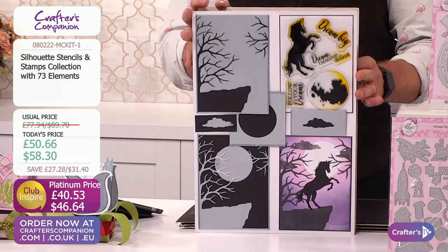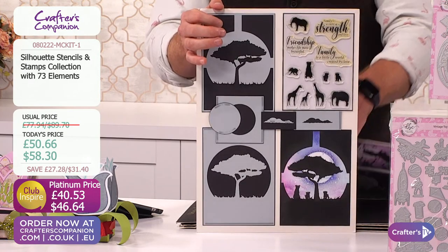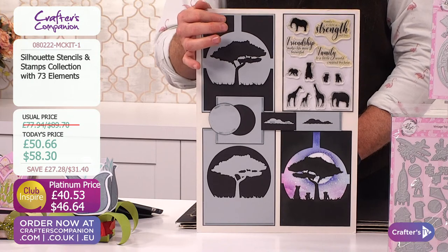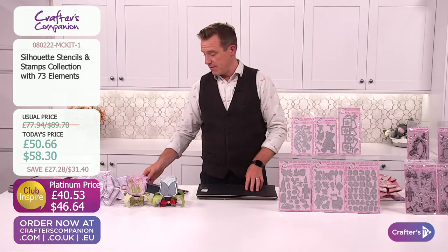If you love your more fantasy projects, I think the kids would like working with this one too. You've got your unicorn, Follow Your Dreams. And then lastly in the set is that beautiful African savannah, which is called Strength and Love. It's a lovely set, and a lovely, lovely price today. £40 and change, $46.64.